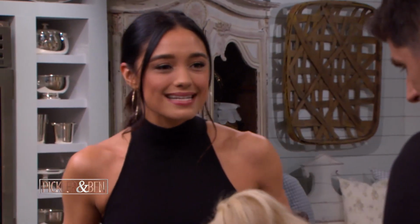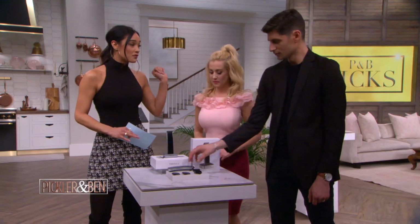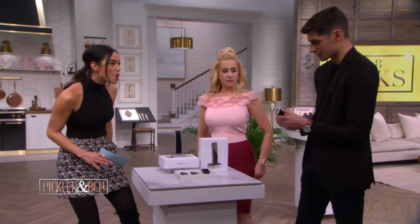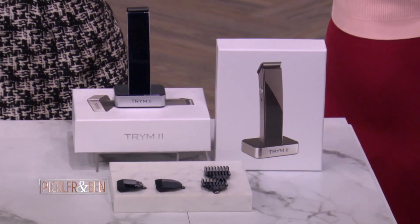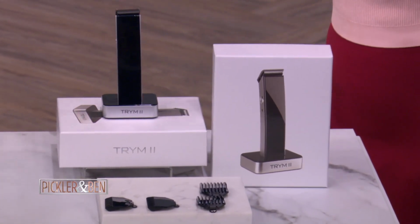Next level. And that's what Ben's been saying too. Very sleek, very, very sleek. It'll look sexy on the counter in the bathroom. It looks like a really nice accessory.